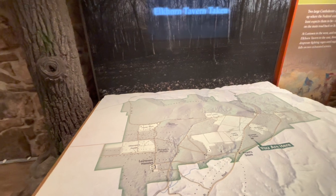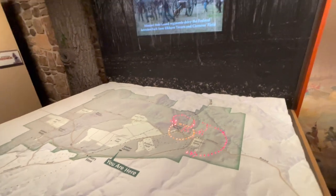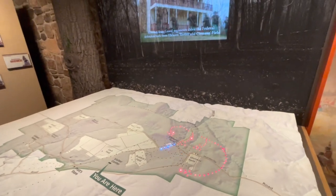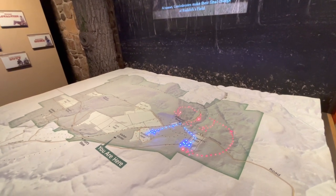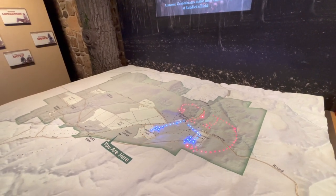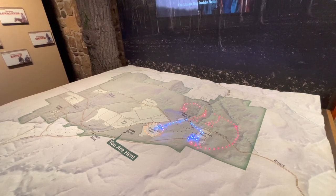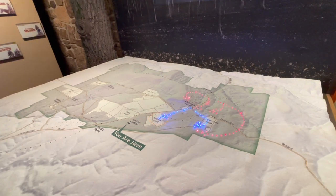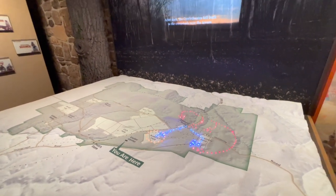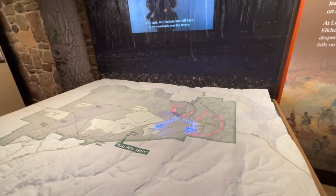Elkhorn Tavern taken. Evening. Missouri State Guard regiments drive the Federal defenders back from Elkhorn Tavern in Clements Field. At sunset, Confederates make their final charge at Clements Field. After dark, the Confederates fall back to the crossroads near the tavern.